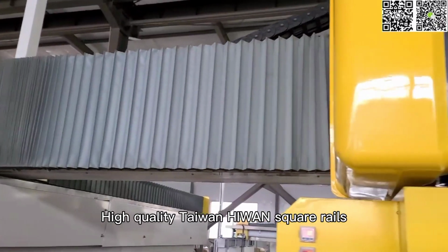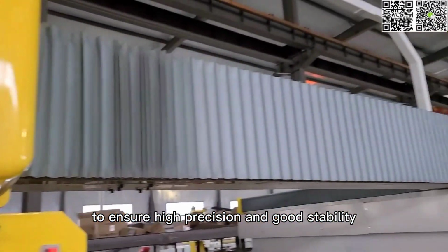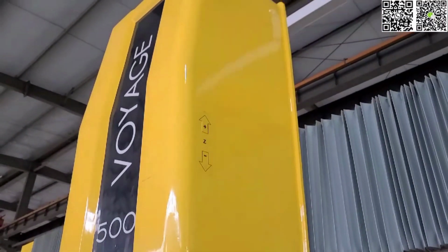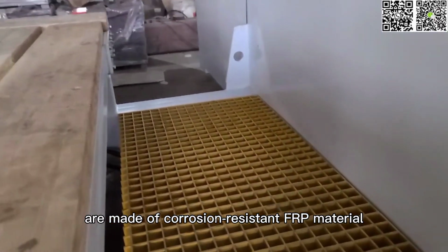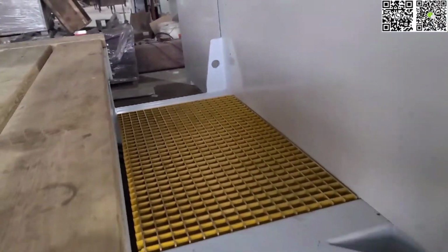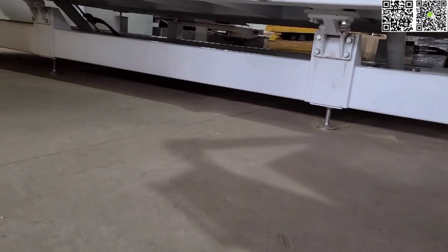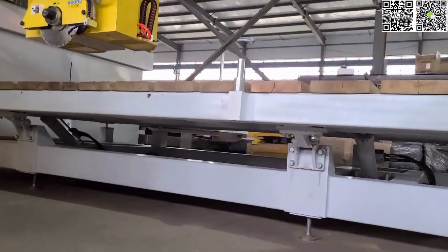High quality Taiwan high-wing square rails to ensure high precision and good stability. Use the laser to ensure cutting precision. The head cover and foot pedal are made of corrosion-resistant FRP material. With steel legs, it's convenient to move and install the machine.